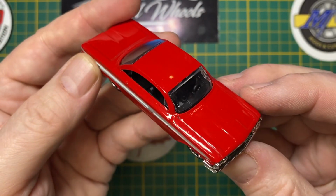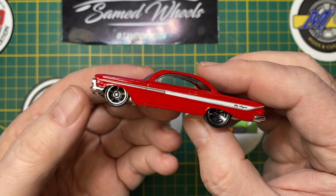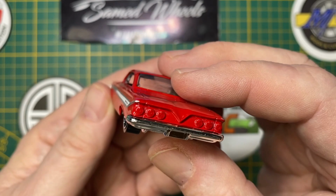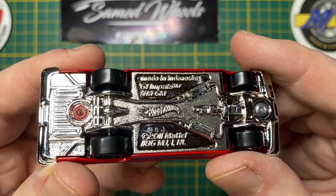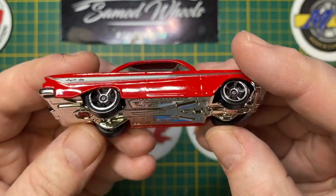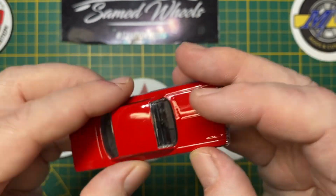I'm Andrew, and on the bench today is a 1:64 scale Hot Wheels '61 Chevy Impala Sport Coupe, a classic from the year I was born. This one's brand new out of the box, so there's not a thing wrong with it, but I'm still going to go to work on it. It's a pretty good representation of the real one-to-one car.